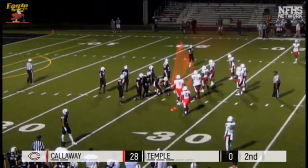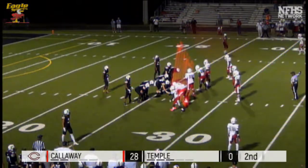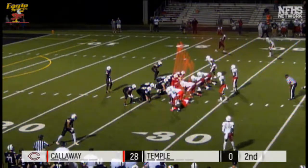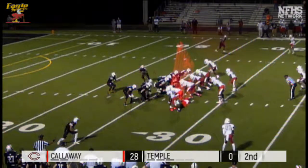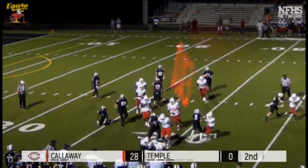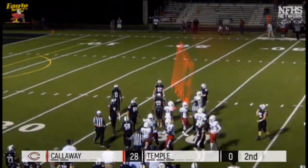Temple breaks the huddle. Back in their usual shotgun formation. Number 11, Scooter Tanner in the shotgun. He's going to take the snap, and he's going to give the ball on a jet sweep to Ivy, and he's going to fight his way up for about a 4-yard, maybe 5-yard gain on the play.